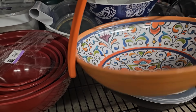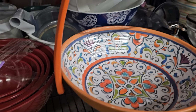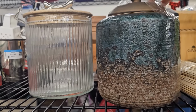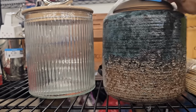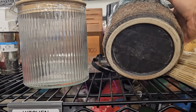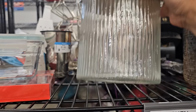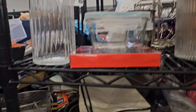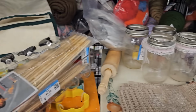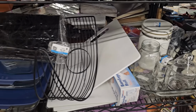This is Mexican pottery design, but it's not sure what that is. A fruit bowl, maybe? This looks like art pottery, but it's got a ceramic lid. It's $5. I wonder if it's signed. No, a smooth glazed bottom. That tells me it's a more modern, commercially produced piece, as is that one. Let's keep going. Trays and skewers, some canning jars, and bakeware.